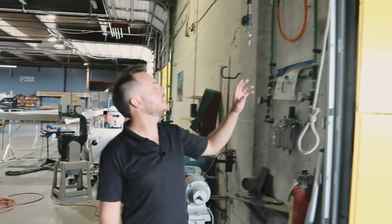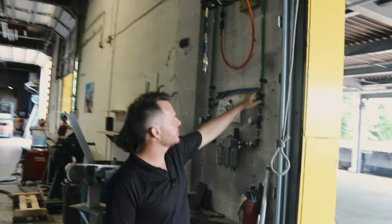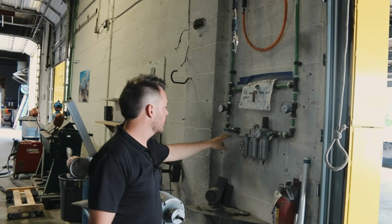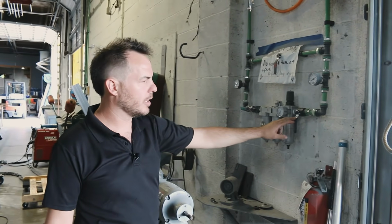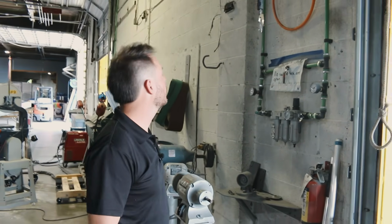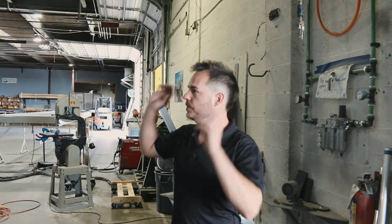All right, so for the argon system, I mentioned the tank outside. So basically, the argon comes through this green pipe, and at the end of the day, we cut it off. That way, if we have a blowout or anything, we don't lose all of our precious argon. But from here, it goes throughout the factory.